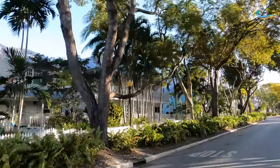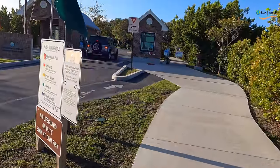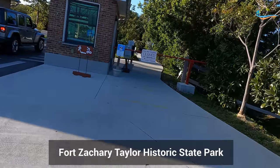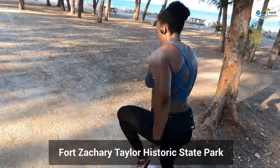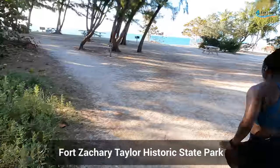True to form, we cannot skip the morning run. So one of the favorite things to do while on vacation or even being at home is running, but it's even more special on vacation. This was a very beautiful and scenic run. We ran all the way from our hotel to Fort Zachary National Park.